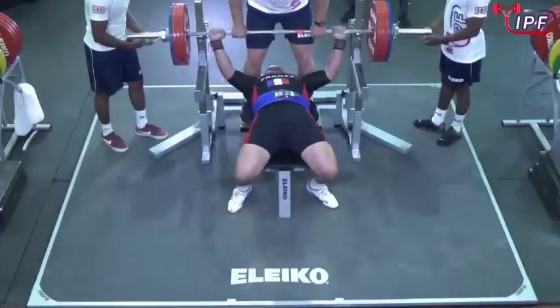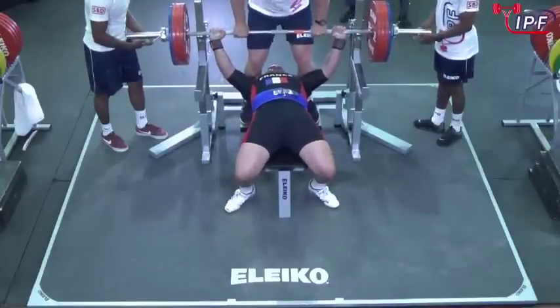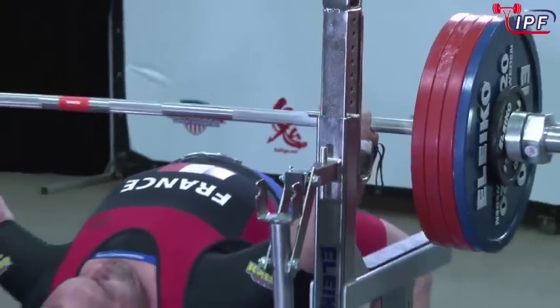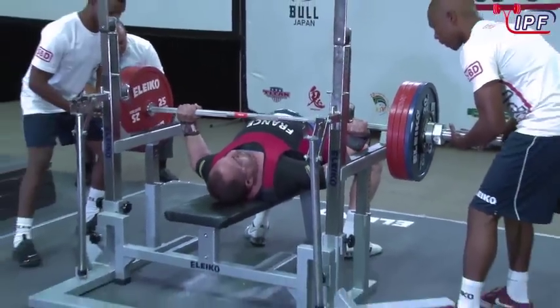Yeah, bench in many ways is the most dangerous lift. As I said in the previous session, you can drop a deadlift, you can dump a squat, but if the bench goes wrong, it's heading for your face, and that's very worrying indeed.